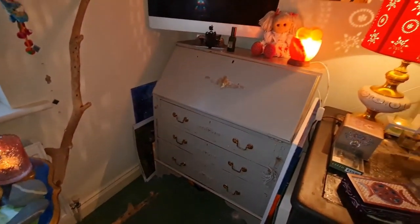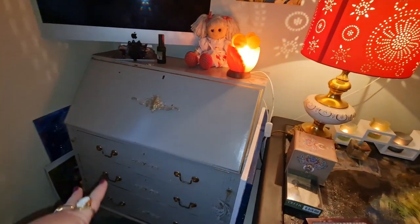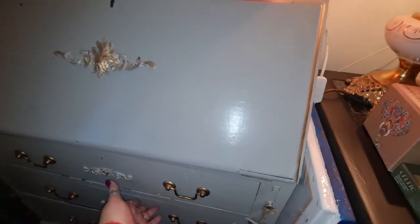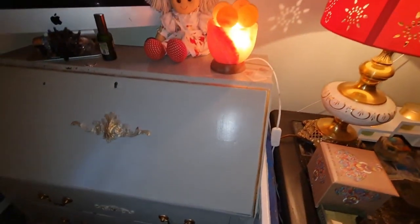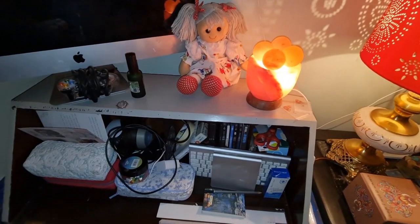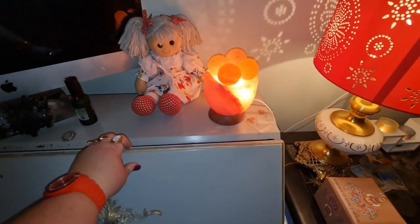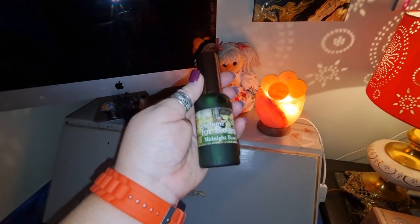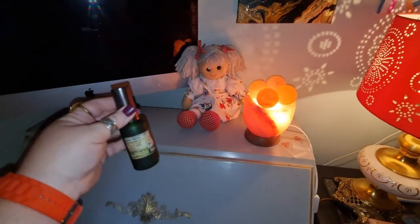And then this is another bureau that I have here in the house. I've got watercolours in there, acrylics in there, and pens and pencils in the bottom one. And it's a bit messy in there, well, not too bad. That's the room spray I like in here, and it's Midnight Roses.